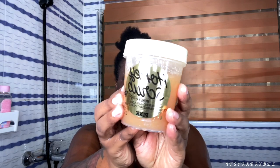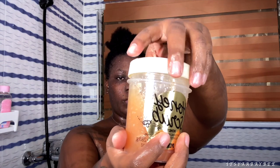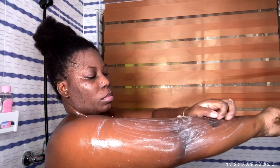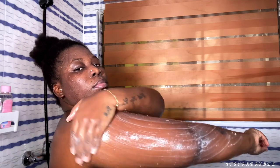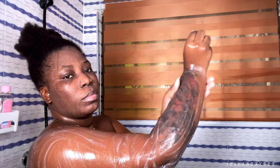So I'm using pink honey scrub plus sugar to scrub my body. Baby, this scrub smells so good. It really scrubs my body so well. It takes away all my dead skin. I love this. And also, I decided to use it last because after this, I'm going to use the pink honey body oil. And I wanted to have some of the oil from the scrub on my body.